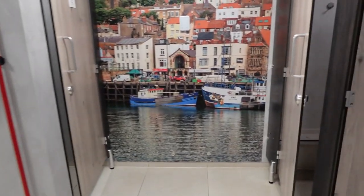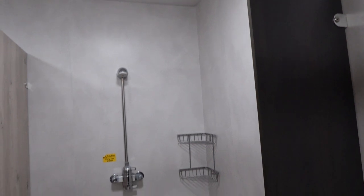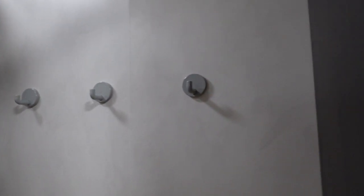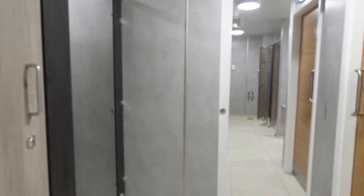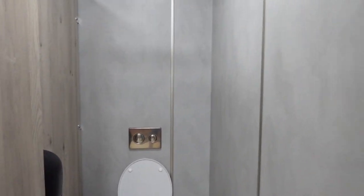And as you can see, they are absolutely beautiful showers. They're red hot. Lots of pegs, the stuff. Toilets again. Absolutely spotlessly clean.